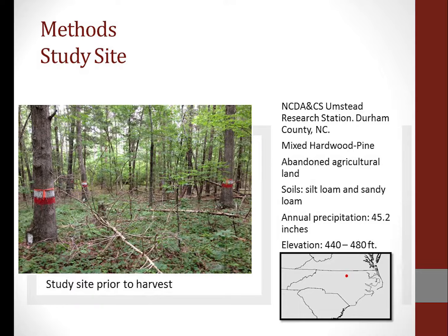For whatever reason, this part of the state just doesn't seem to get as much rain. And the elevations were a whopping 440 to 480 feet, which puts it as one of the high points in the county. So we're kind of right here in the fall line area. This is pretty much a high rocky ridge in the Piedmont area, just outside of Durham, North Carolina.